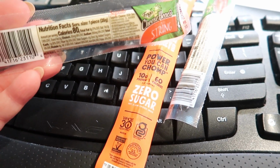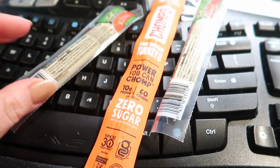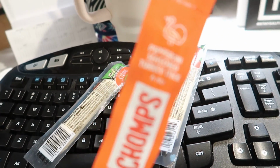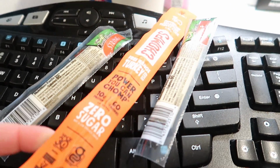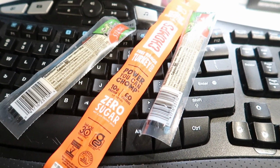It's about 4:30. I'm just finishing up some work stuff and then I'm gonna go cook dinner, but I'm having a snack of a couple of cheese sticks and one of these Chomps turkey pepperoni. I'm sorry if you can hear Connor yelling. He's playing Fortnite. This is the last day of winter vacation.